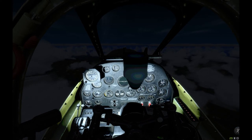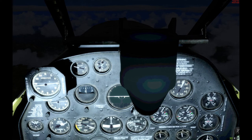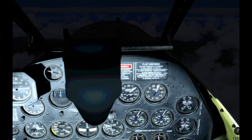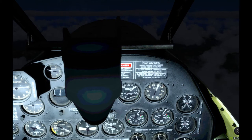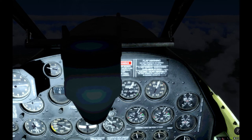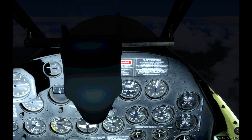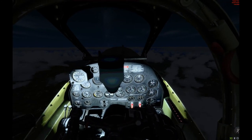Let's see. We are at 12,000 feet. So we want... Yeah, this low, there's going to be quite a reduction. Let's see here. I want to go down to 36 inches manifold, and propeller 2350. And stop climbing.